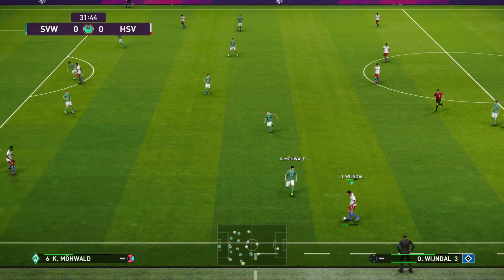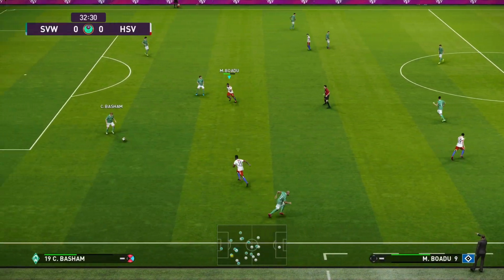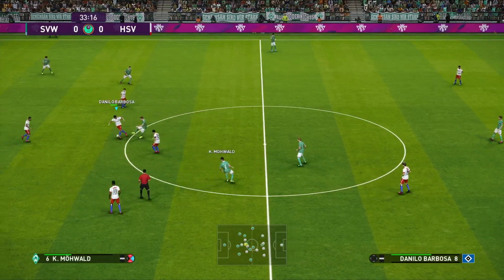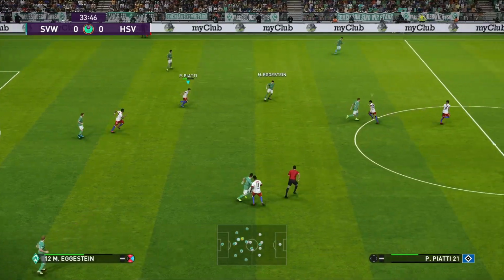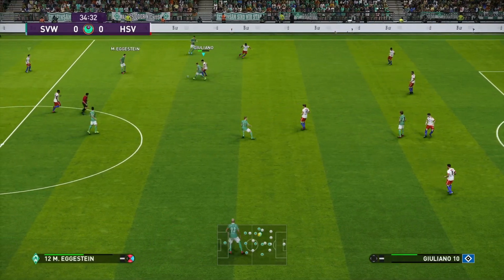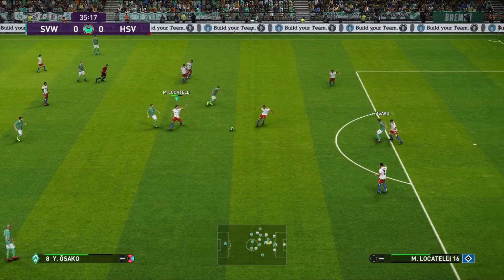Owen. He's made sure that that won't get through. Hoists it forward. Philip. Oh, well intercepted, really alert to the danger. Osako.